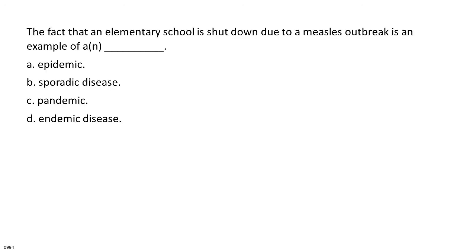The fact that an elementary school is shut down due to a measles outbreak is an example of an: A. Epidemic. B. Sporadic disease. C. Pandemic. D. Endemic disease.